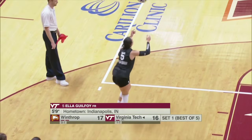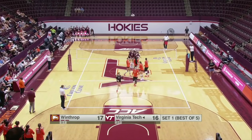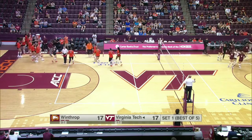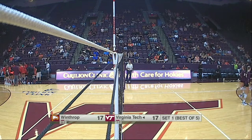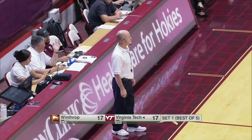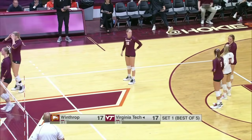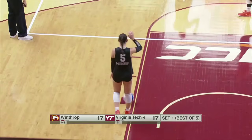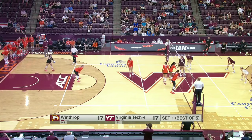Serve returns to the home Hokies and Ella Guilfoyle. On the near side, high sets to no avail, and the Hokies able to level us off at 17 apiece. A rare setting error against Isabella Murray, and second-year head coach Heather Gearhart will call her first timeout. Virginia Tech clawing all the way back in this opening set, knotting it up. Noah Guilfoyle, the freshman libero, to serve. First set that's knotted up at 17 apiece.